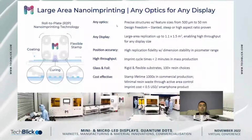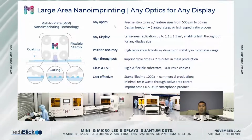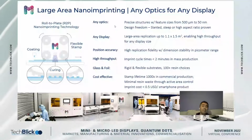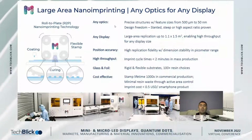We can replicate any optics in feature sizes of 500 micron down to 50 nanometers. We have done higher, we have done lower, but that's sort of the sweet spot. We provide design freedom, and what we mean is that we have done slanted, steep, high aspect ratio structures. Any display, and that is up to 1.1 by 1.5 meters square, which is Gen 5 size in display lingo. And this enables high throughputs for a variety of display sizes, up to 65-inch TVs.